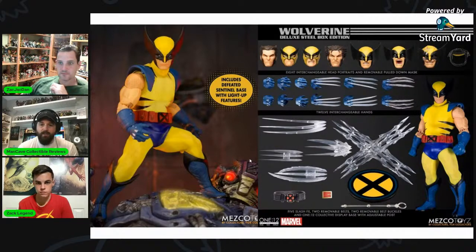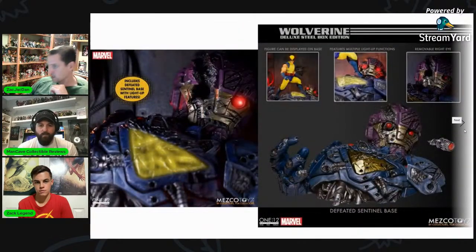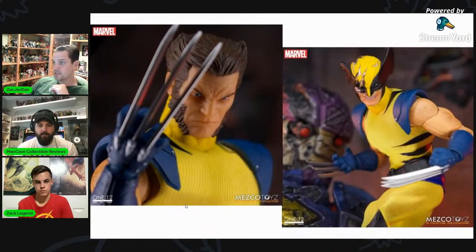I love that head sculpt where you can see his adamantium in his skull. Oh my gosh, that's totally awesome. Hang on, did I get it? Yeah, I got it right here. That is amazing looking. And even his regular sculpt there, you've got the bone claws too that you can have. And just look at the regular adamantium claws. Look how perfect they are. They are perfectly done.